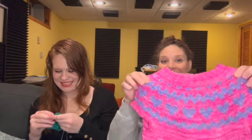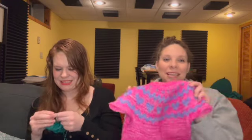Once I finished the body, I tried it on her. I was like, okay, all I have left are the sleeves. She goes, Mom, I want short sleeves. I was like, okay, then I will just bind off the sleeves, and there you go. Because it is a yoke, so it does come down a bit. I was looking up how to do it because I'm not very good at making modifications. I don't quite know how to do it.